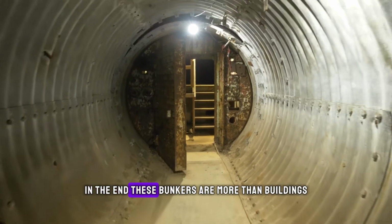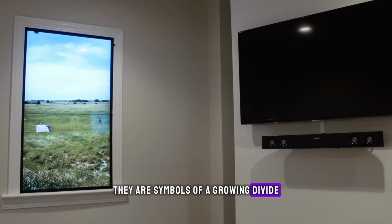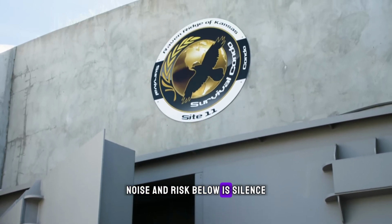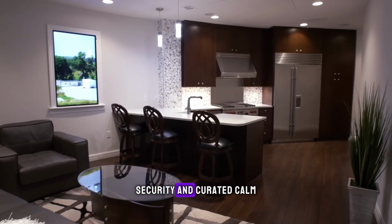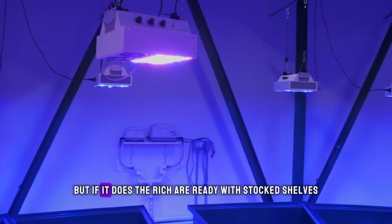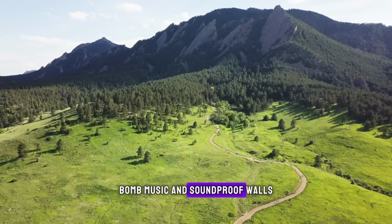In the end, these bunkers are more than buildings. They're symbols of a growing divide. Above ground is uncertainty, noise, and risk. Below is silence, security, and curated calm. The world may not fall apart tomorrow. But if it does, the rich are ready with stocked shelves, bomb music, and soundproofed walls.